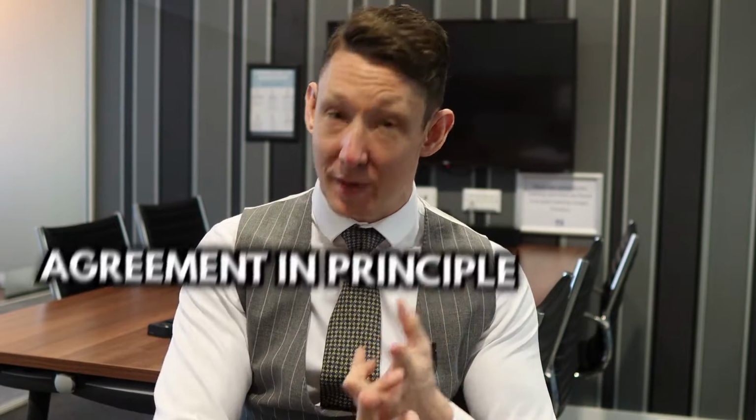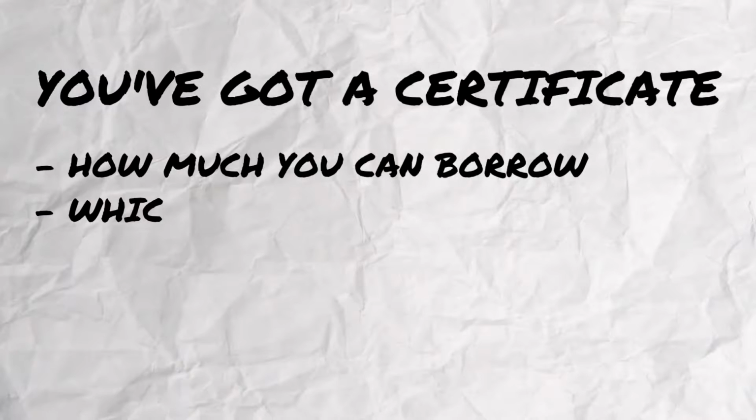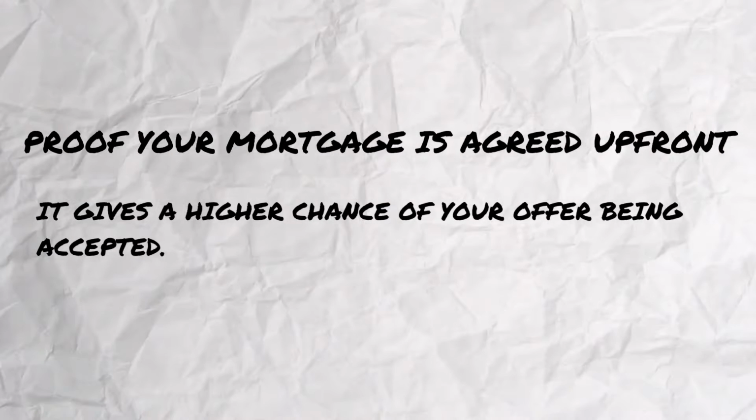Whereas if you've got your agreement in principle up front after speaking to a mortgage advisor, you've got a certificate that details exactly how much you can borrow, which lender it's with, and when you are actually making offers on properties, if you've got proof your mortgage is agreed up front, it gives you a higher chance of your offer being accepted if the other people haven't had any of that proof that their mortgage is agreed.